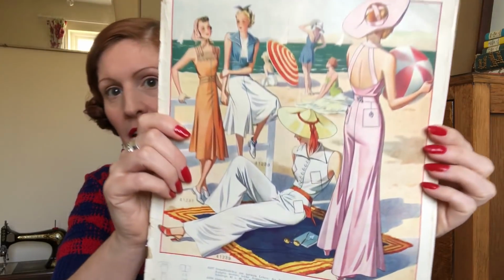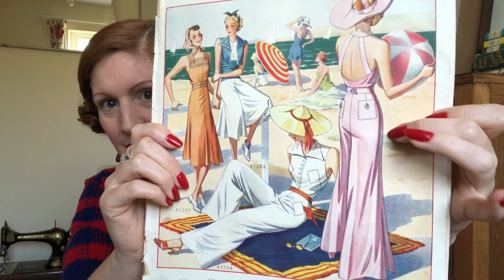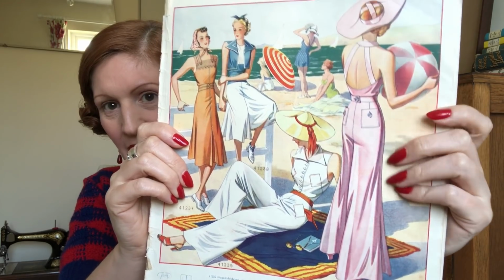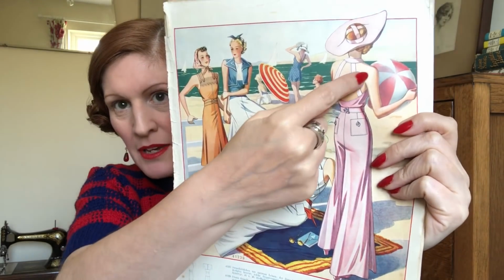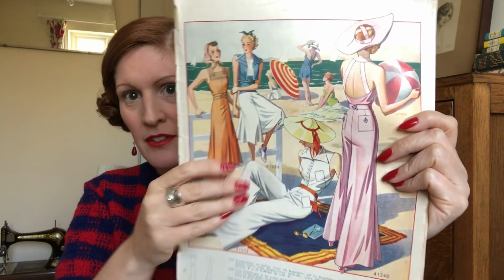Right, I'm going to use the other one. I'm going to use the Austrian one because that one's a bit ripped. Oh, I say ripped, it's only a tiny little bit that's ripped. Let me just, sorry. There you go. Can you see them? That's the pattern. Isn't that amazing?